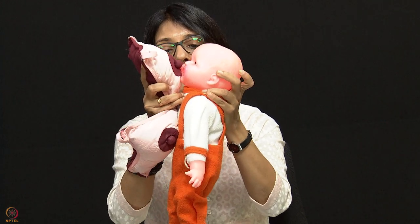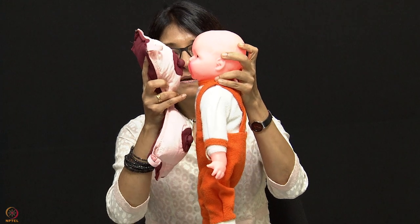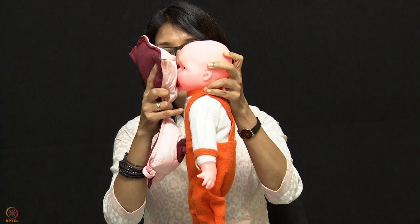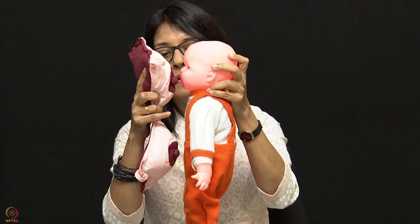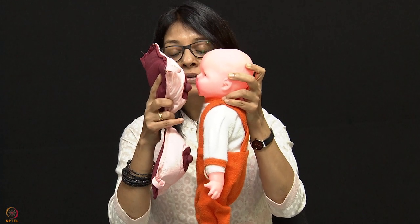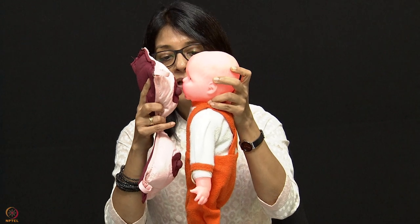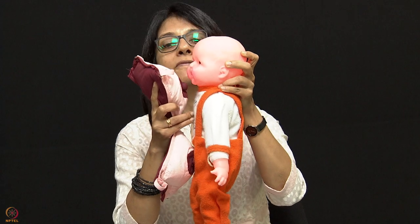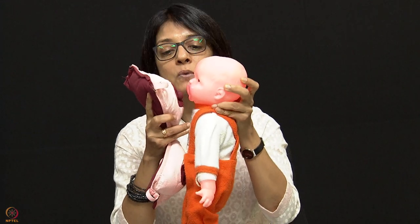Now if you bring the baby straight on like this, nipple to nose, in this position the nose is getting compressed. When the baby opens the mouth, both the upper and the lower areola will go in the mouth at the same time, the nose will get compressed, and there won't be any extension of the neck. A little bit of extension will help to swallow the milk.